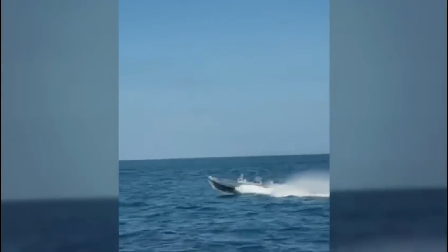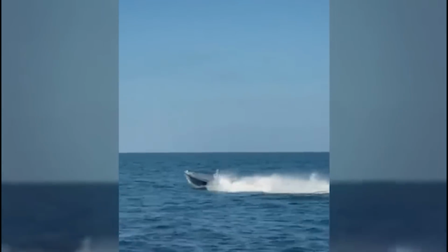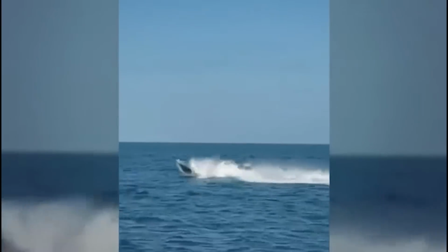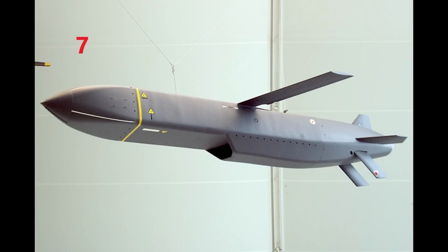But still, a bunch of toy boats have forced the Russian Navy to hide in Novorossiysk base and effectively abandon Sevastopol. That's very impressive. So the marine drones definitely warrant a place on the list. Number 7, Storm Shadow. I love Storm Shadow.